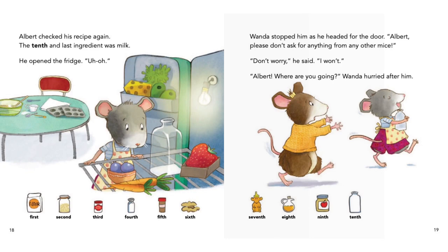Albert checked his recipe again. The 10th and last ingredient was milk. He opened the fridge. Uh-oh. Wanda stopped him as he headed for the door. "Albert, please don't ask for anything from any other mice." "Don't worry," he said. "I won't."